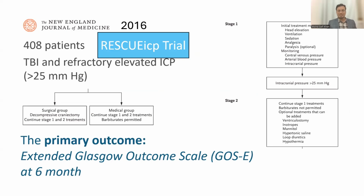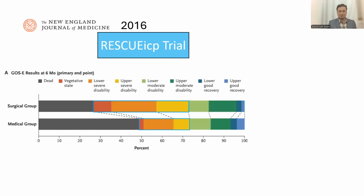Therefore, in 2016, this trial was published on 408 patients, a little larger trial. In this trial, ICP more than 25 was an indication for randomization into the trial after stage 1 and stage 2 treatment had failed. Okay, the stage 3 treatment was then subjected. Patients were randomized into a surgical group and a medical group, and the primary outcome was GOS at 6 months. What they found was very encouraging.